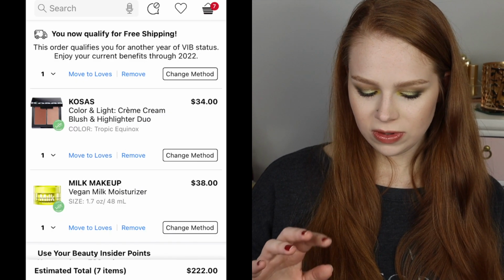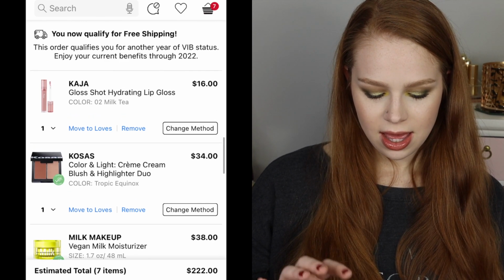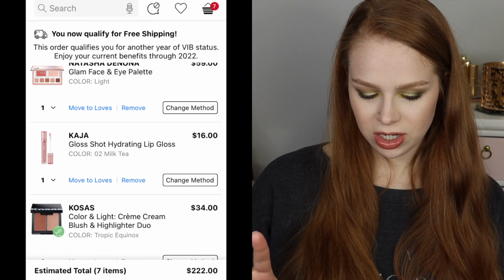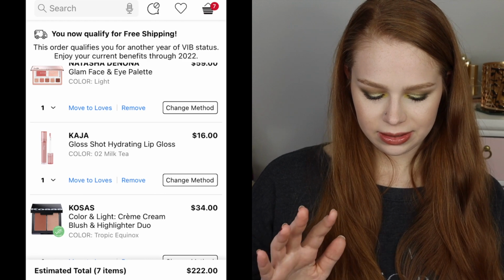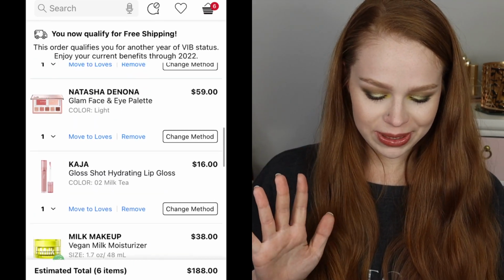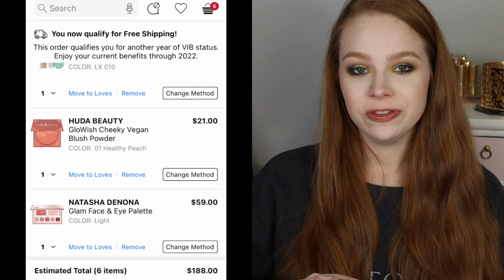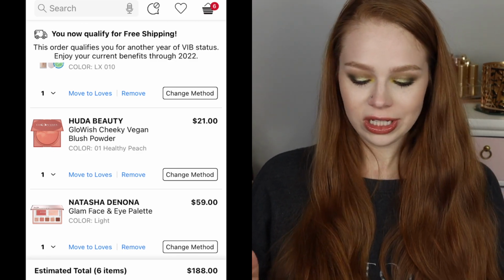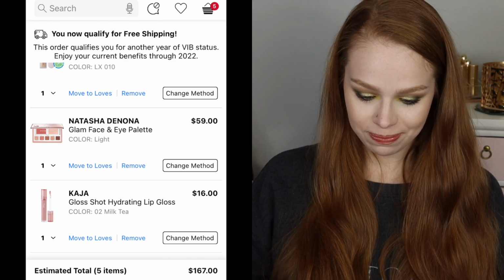I'm gonna move the Color and Light cream blush and highlighter duo because I feel like I'm getting a cream blush and a highlighter duo with the Natasha Ona base palette. So we'll do like one of each kind of thing. Okay, I'm just gonna get rid of the Huda Beauty blush. It looks so pretty, but I have a perfect peach blush from Alamar. So we're just gonna move it to the loves. It's only $20, whatever, but I have other blushes that are peachy and perfect.